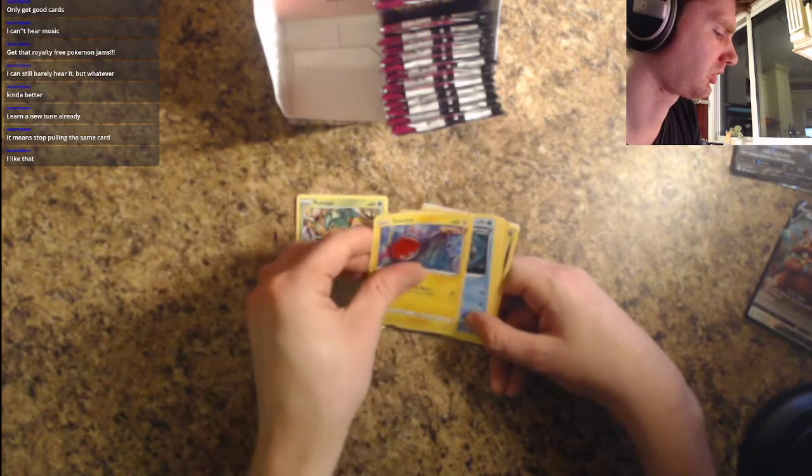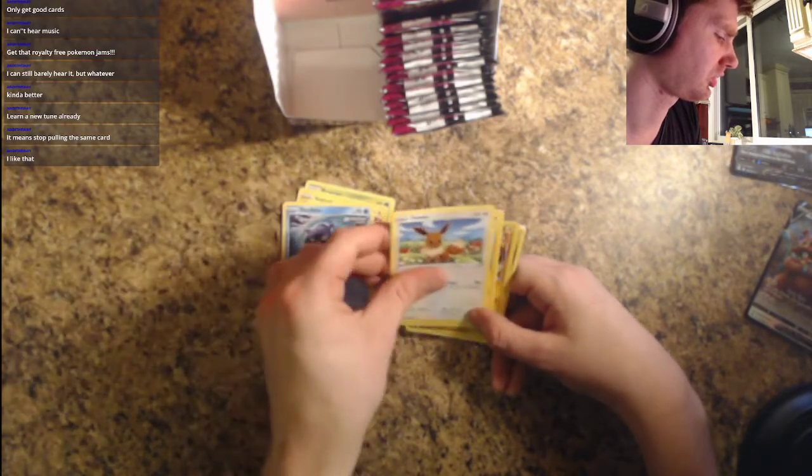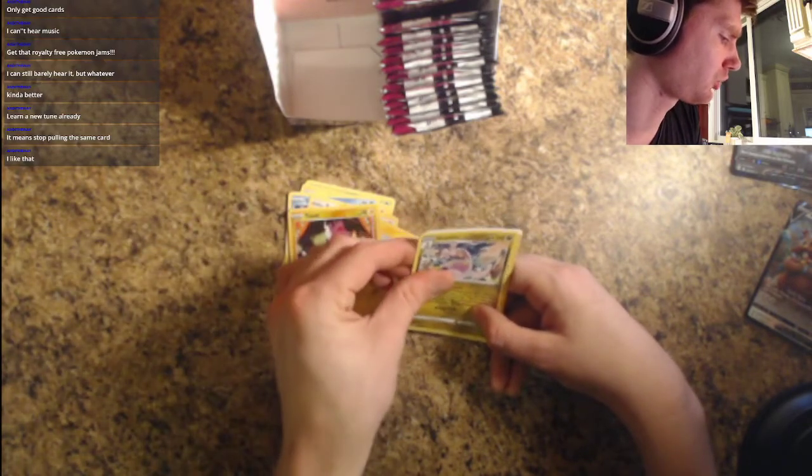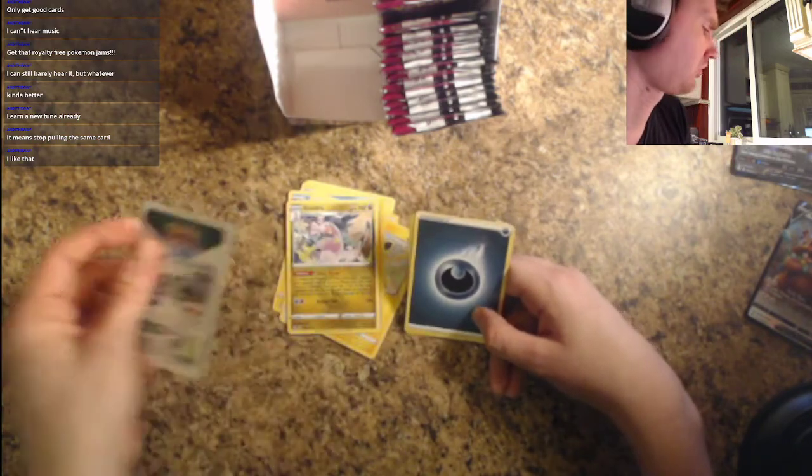Alright, let's see if we can get a little better. Shellder, Eevee, Morpeko, Toxel, Goodra. I loved using Goodra when I played the game, I think that was Sun and Moon, where that one was available. Goodra was fun.